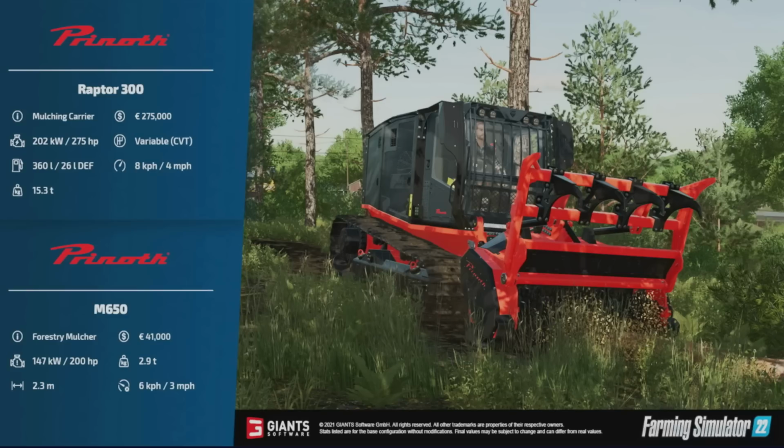Now, again, there's a little bit of thinking ahead, maybe a bit of extrapolation, maybe a bit of hope, because the attachment is the Prinoth M650. I'm wondering, because realistically, if the only attachment is the M650, then why have them separate? There would be one unit. So what I'm thinking is potentially that Raptor 300 is a mulching carrier, there's going to be other heads, potentially various different things that will attach onto the front of that, making it a more versatile bit of kit. Otherwise it's a bit of a one-trick pony, isn't it, if it's just the one thing.